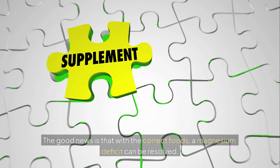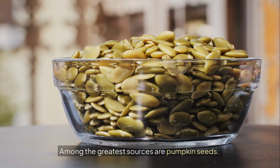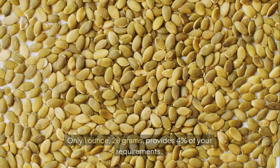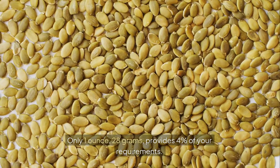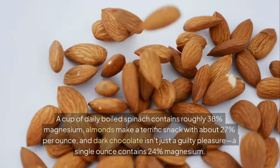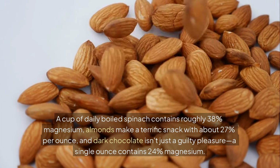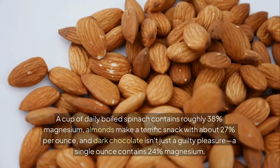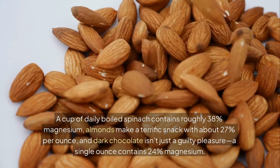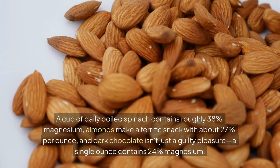Among the greatest sources are pumpkin seeds. Only 1 ounce, 28 grams, provides 40% of your requirements. A cup of boiled spinach contains roughly 38% magnesium. Almonds make a terrific snack with about 27% per ounce. And dark chocolate isn't just a guilty pleasure. A single ounce contains 24% magnesium.